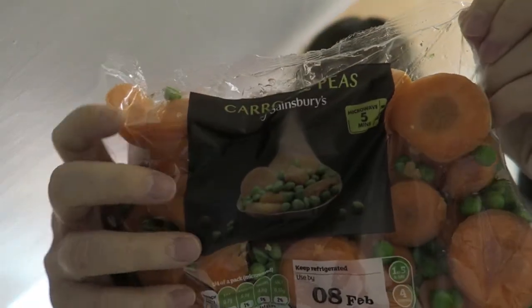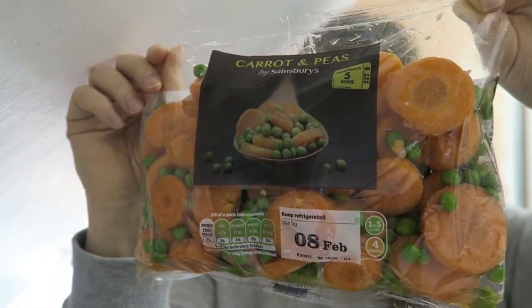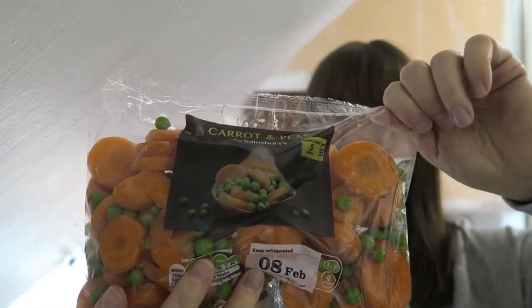Carrot and peas, this is just ready prepared. I'll probably take this to work and have it for two meals. I don't know if the date is going to be okay. It may be slightly over by the time I use it, but never mind. So the carrots are speed and the peas are protein.